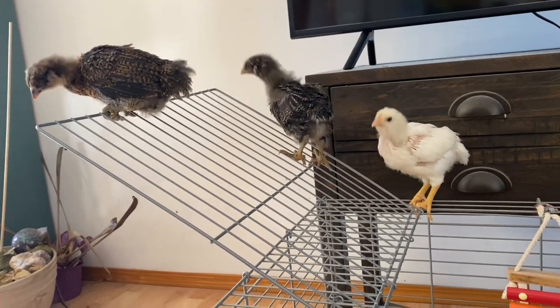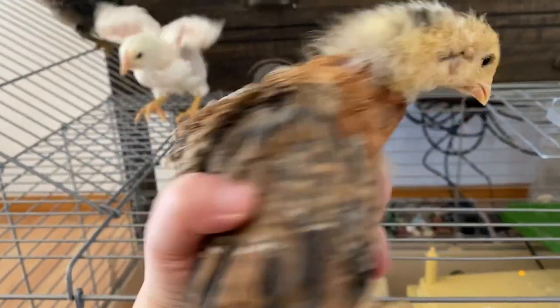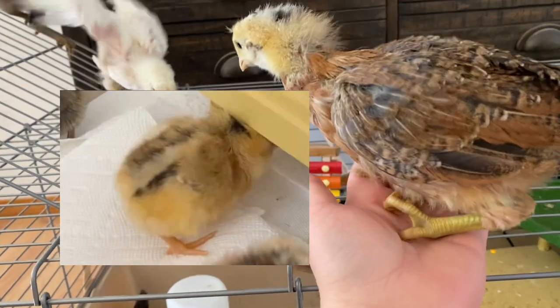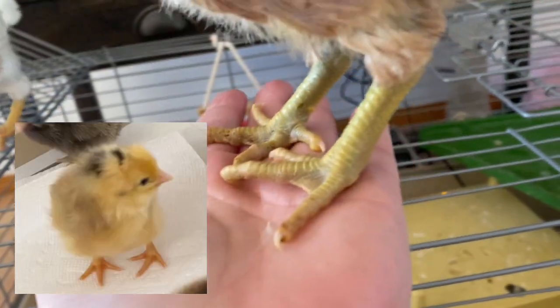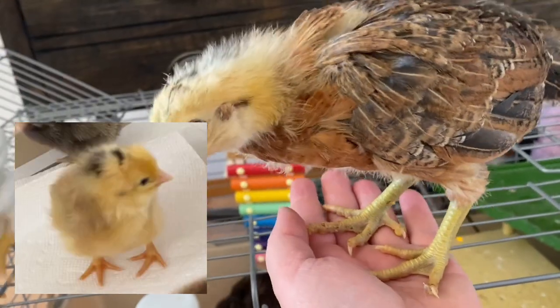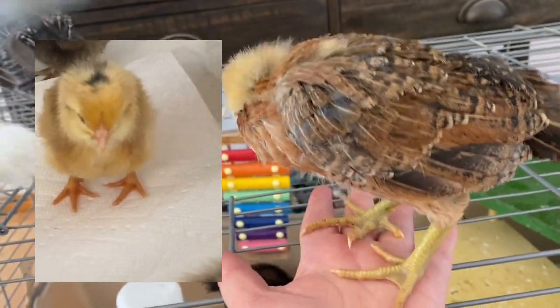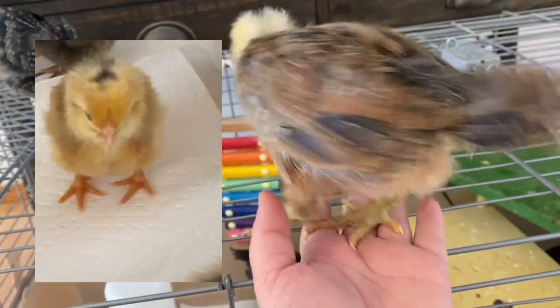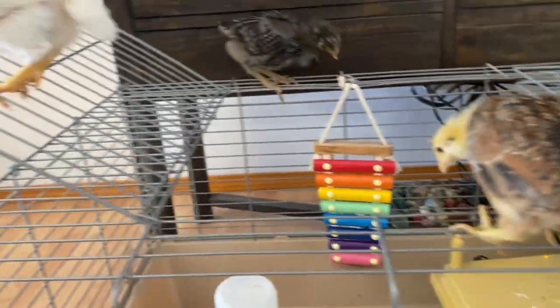You guys are just so naughty. Are they naughty, Molly? So this one has me confused because when it was born, it was like this and it had lighter colored legs, but now it's turning more of an Easter egger leg. See that? So I don't know whether this one's a cockerel or a pullet. I'm really hoping it's a pullet because I really love the disposition of this one. It's so fun, and just really a nice little bird.